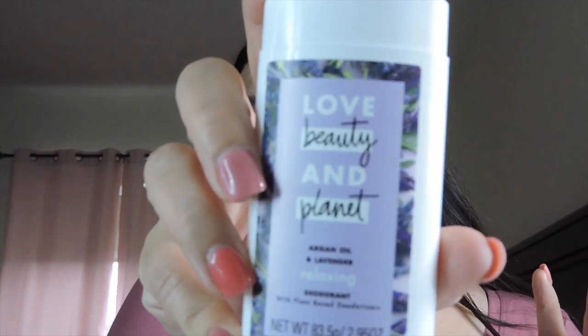This one smells really, really nice. I think I would have preferred the coconut and mimosa scent, but this is the argan oil and lavender. Because sometimes the scents that they have in them actually are what make you smell worse. But this says it's 24-hour odor protection and it's no aluminum, which is good. So I'm dying to try this and see.